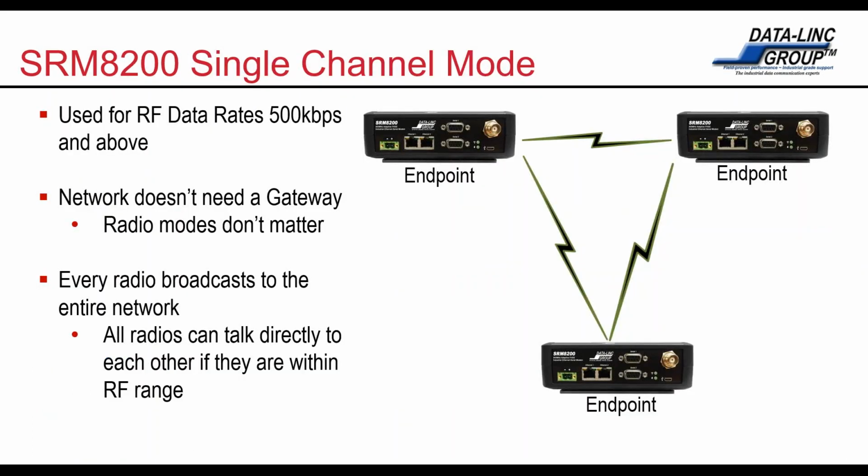There are two channels, basically two modes, single channel mode and hopping mode. The single channel mode is used for higher data rates above 500 kbps, whereas the hopping channel mode is used for lower speeds. In the single channel mode, you don't need a gateway, and the radio modes really don't matter. All the endpoints can talk to endpoints, and it synchronizes itself and can broadcast or receive messages and transmit throughout the network without need for the gateway.